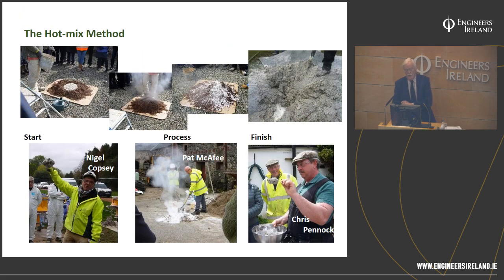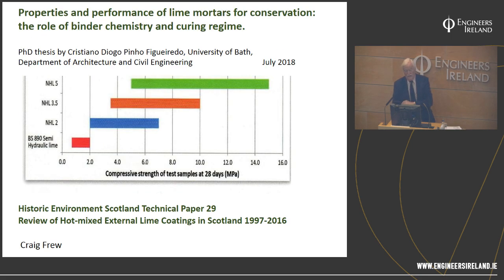This is a very old graph, but it shows the range of NHL 5s from 5 to 15. NHL 3.5, just below 4 up to 10, and so on.